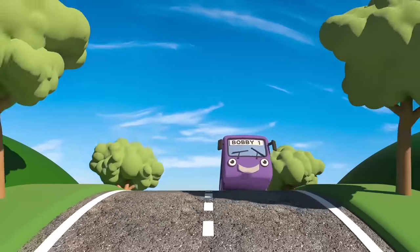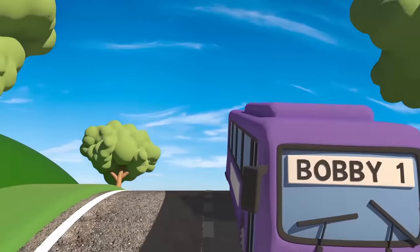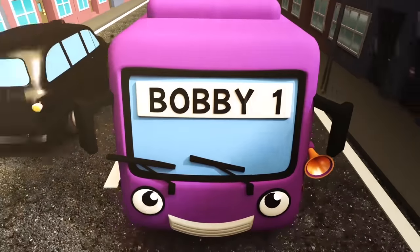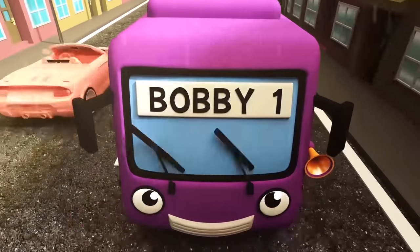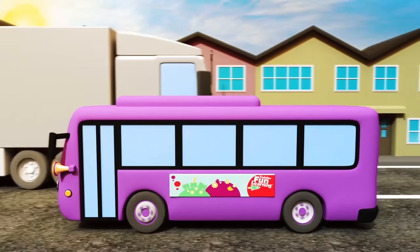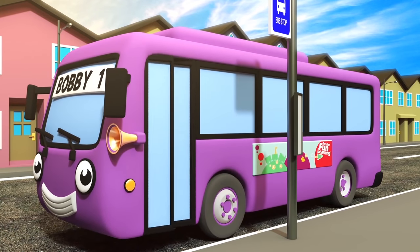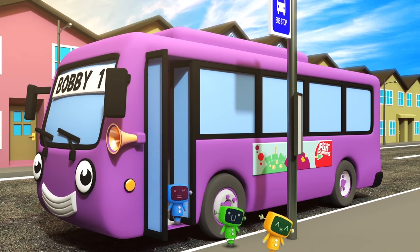The wheels on the bus go round and round, round and round, round and round. The wheels on the bus go round and round, all day long. The wipers on the bus go swish, swish, swish. The wipers on the bus go swish, swish, swish, all day long. The doors on the bus go open and close, open and close. The doors on the bus go open and close, all day long.